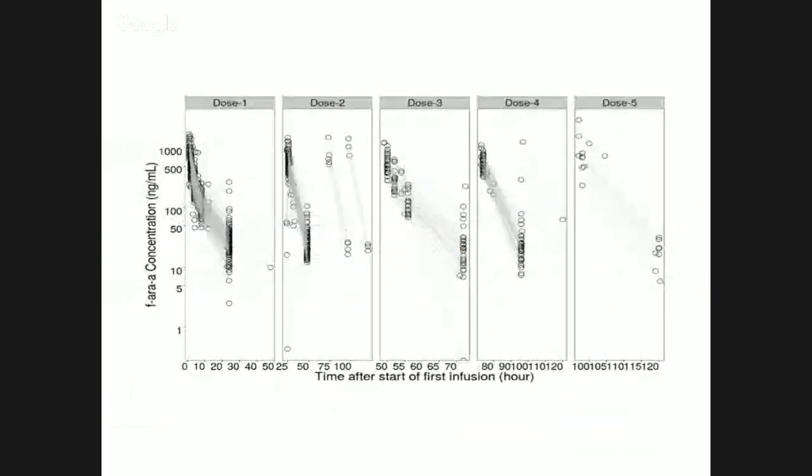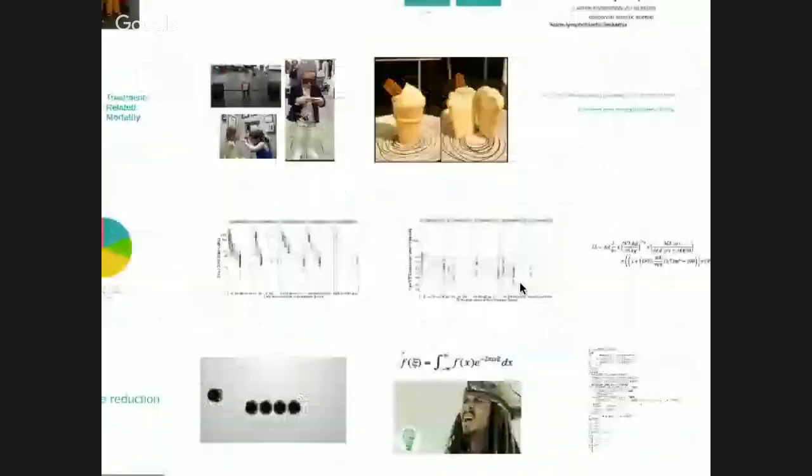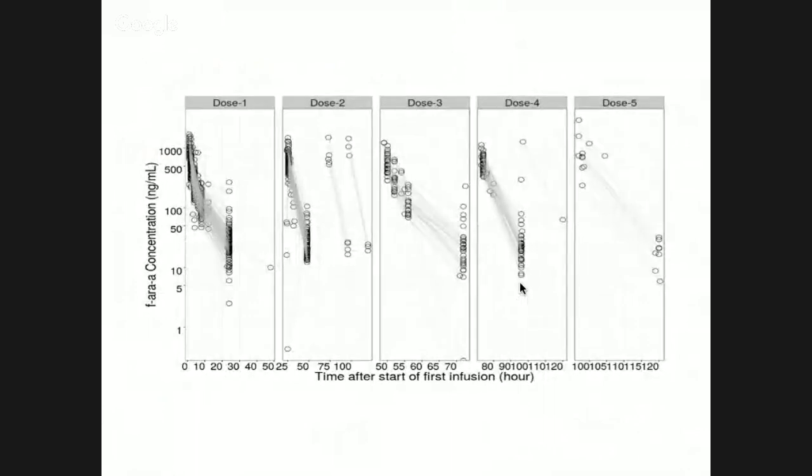So the age group of the kids. Oh yeah, that's why I'm not sure why my slide isn't going there, sorry. That is my next slide, but I think I forgot to, we just worked on it in the morning. So I'll give you a breakdown of what the kids looked like.